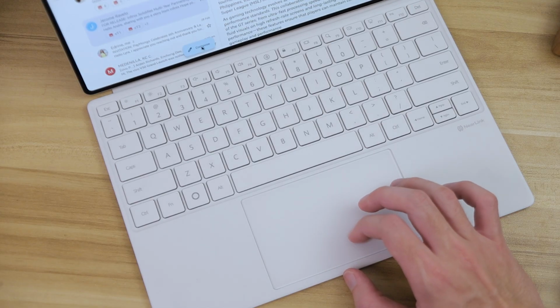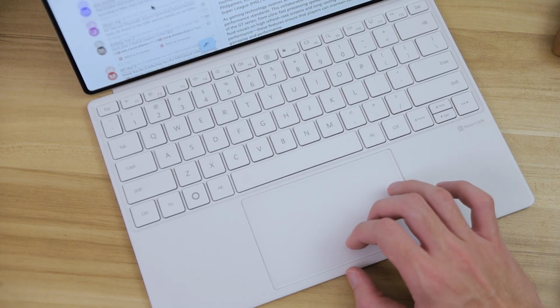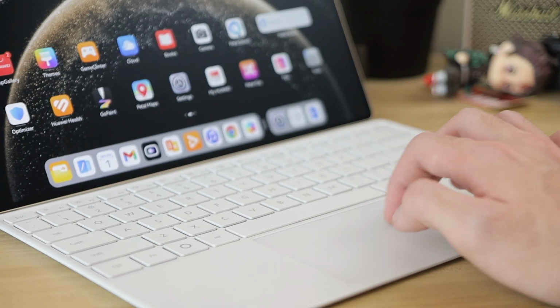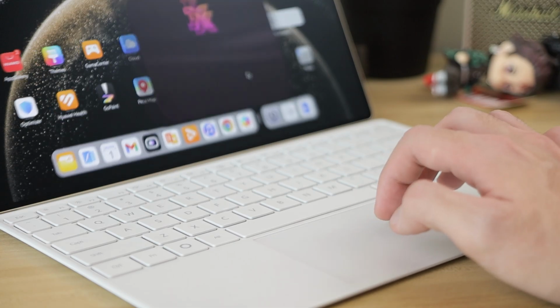The trackpad again is huge, so tracking is responsive for the most part, which means gestures like what we would normally do on our laptops can also be done here.